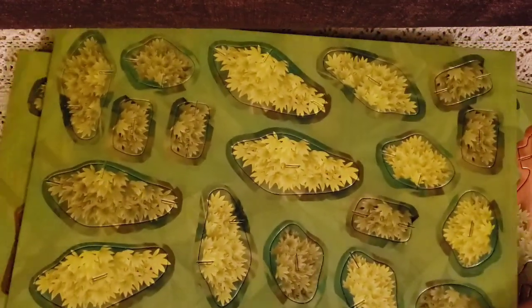And I will post a picture of this once we create this. But it has several different pages to it. So that is the second one I got.